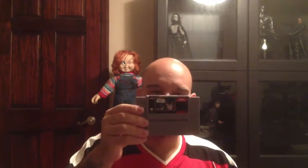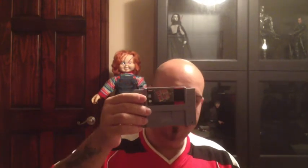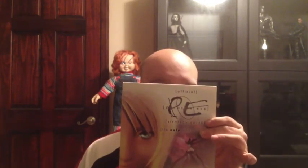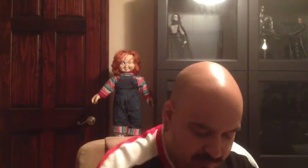Super Star Wars. This one's a double and is up for trade. Super Empire Strikes Back. And SimCity. For 99 cents, I got the official Parasite Eve strategy guide. And then these were each $2.99, guys. I got G-Police Weapons of Justice for the PS1. These two I'm really stoked about getting.